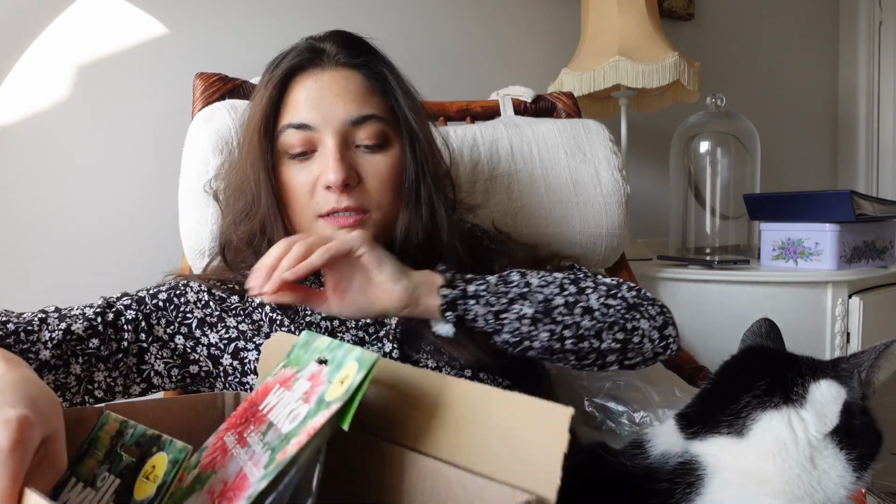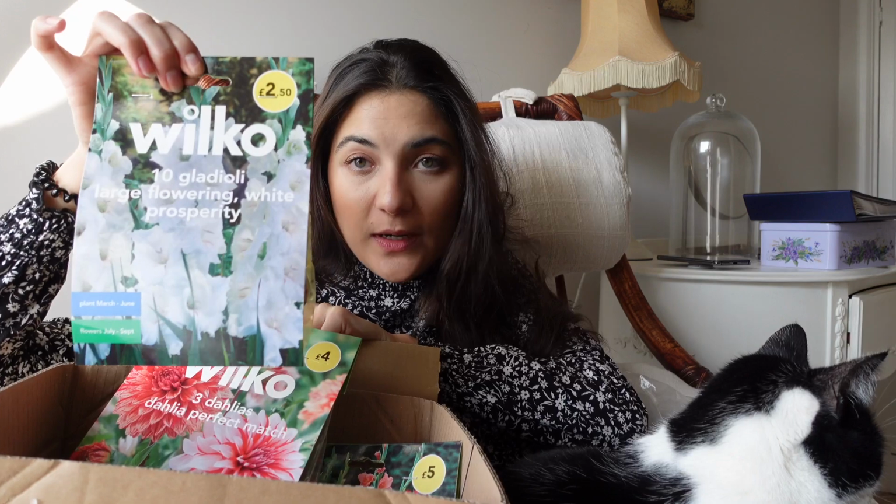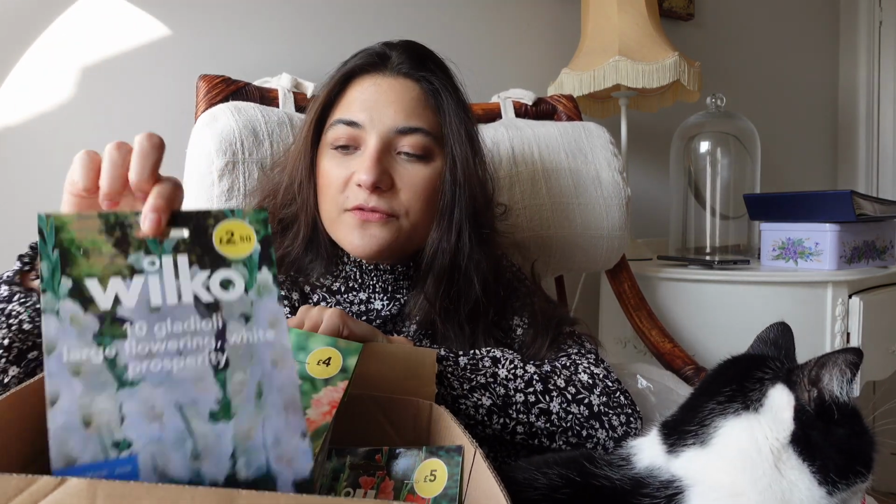I'm going to start with bulbs first, just because they're a bit awkward. I ordered some white gladioli, which I've never grown before, and actually I'm not sure when we're supposed to plant these. I'll have to check.